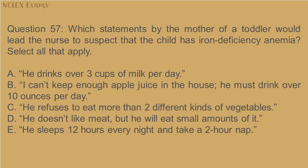Question 57. Which statements by the mother of a toddler would lead the nurse to suspect that the child has iron deficiency anemia? Select all that apply. A. He drinks over 3 cups of milk per day. B. I can't keep enough apple juice in the house. He must drink over 10 ounces per day. C. He refuses to eat more than 2 different kinds of vegetables. D. He doesn't like meat, but he will eat small amounts of it. E. He sleeps 12 hours every night and takes a 2-hour nap.